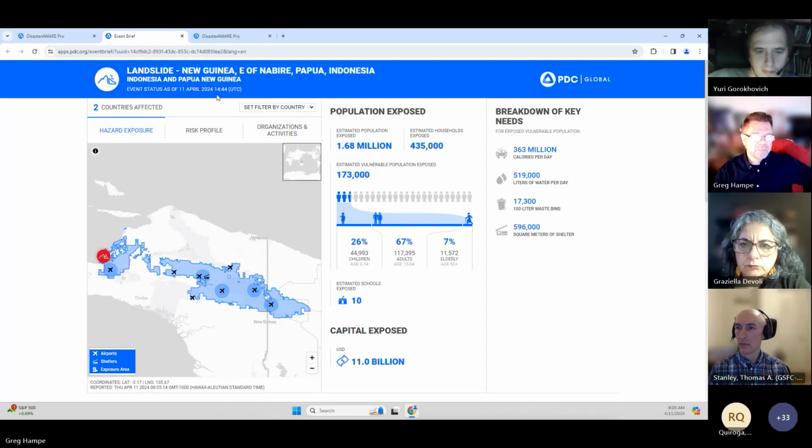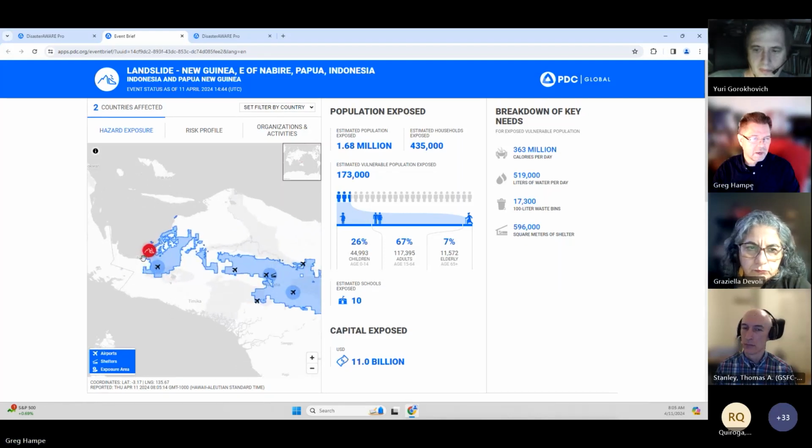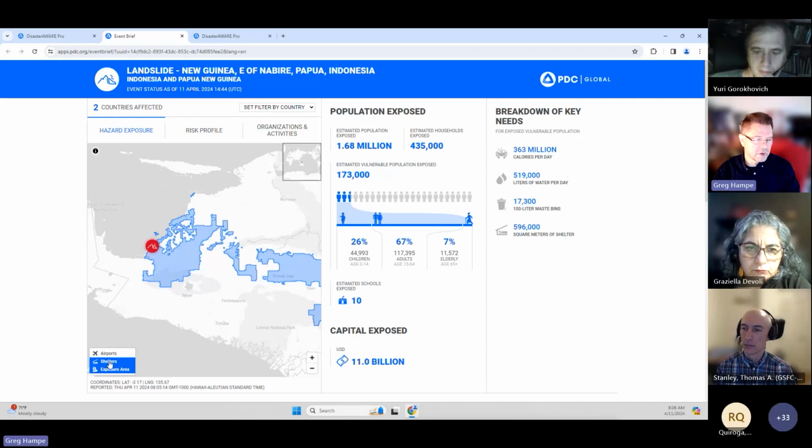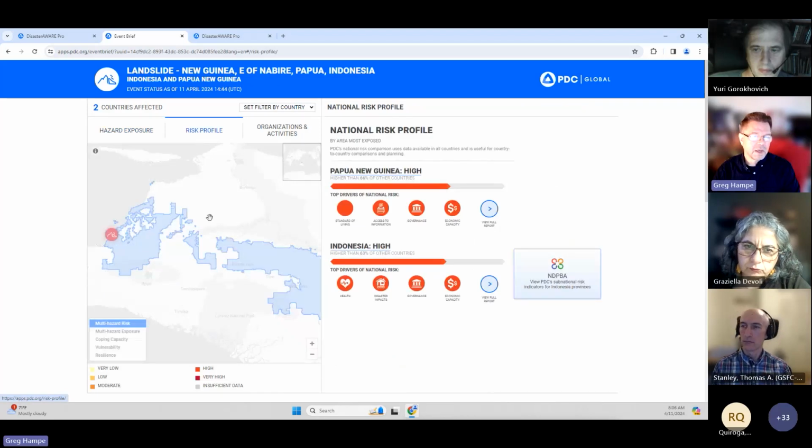There's a practical aspect to this, which is for disaster managers in countries affected by this, they're able to pull this up and generate it as a one page or as part of a slide deck if they need to get quick answers to folks who are asking them questions. In this case, though, what's nice about it is this is actually a little more dynamic. I can zoom in, I can take some of these layers off, and that still gives me a profile look. I can also look at overall risk.